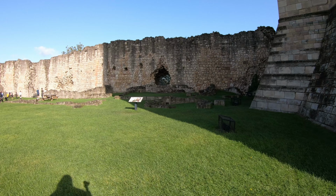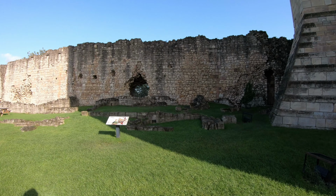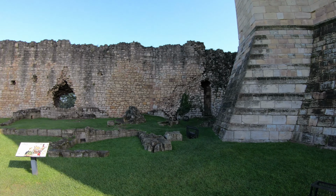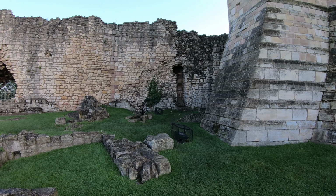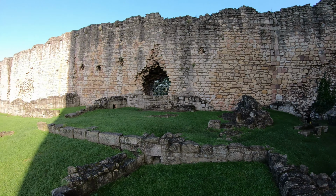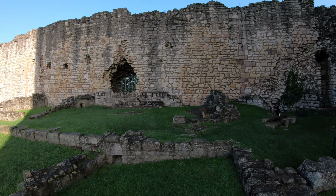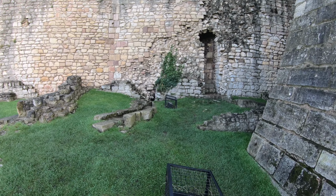The final part of our explore took us around the Inner Bailey. The curtain wall you see was once lined with buildings on its north, south and western sides, although now only the footings and stumps of wall survive. They date from around two main phases, the mid to late 12th and the early 14th century.